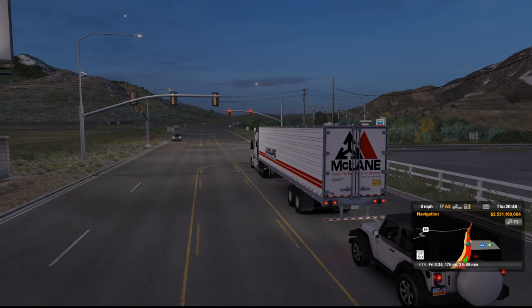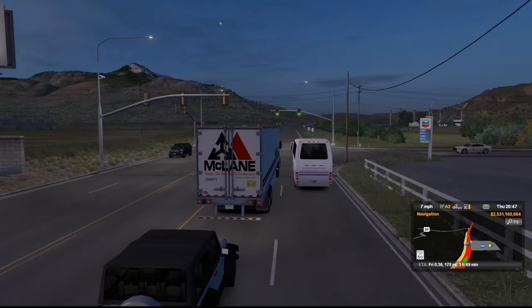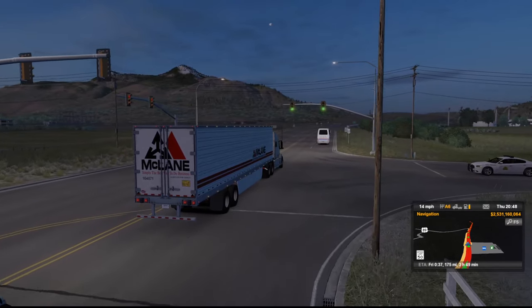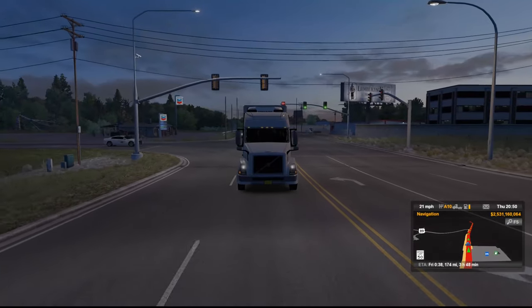But I gotta say, this is a very nice looking trailer. Simply the best way to do business. They got lights on for safety and all that fun stuff. So yeah, like I said, my girlfriend's uncle works for McLean, so I want to do this as a little dedication.